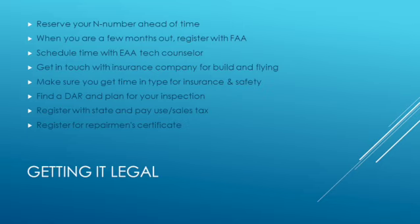Getting in touch with the insurance company. I went through a Vemco for builder's insurance because I didn't want to have that much put together in a garage that could be broken into with all the avionics and everything like that. If my garage got broken into, I didn't want a huge amount of stuff all pilfered or anything like that. It was a few $100 a year, good deal.